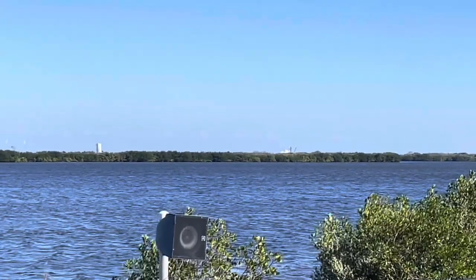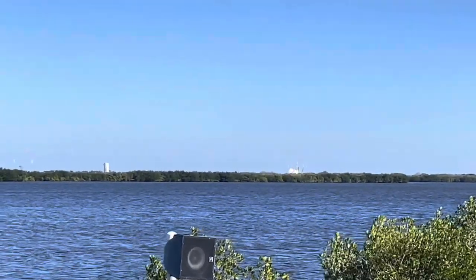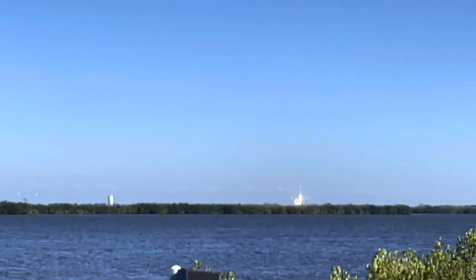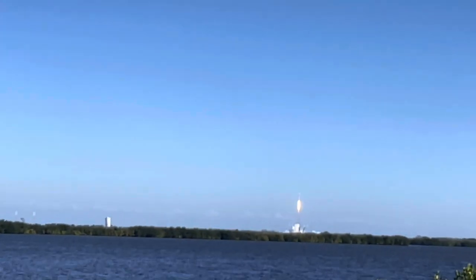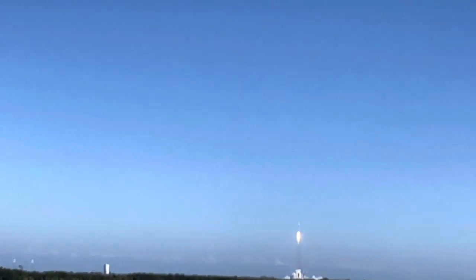And there we go. Right now you're about 6.2 miles away, so it'll take about 30 seconds for the sound to get here. About another 10 seconds from now, you'll start hearing the sound, then it will build up.